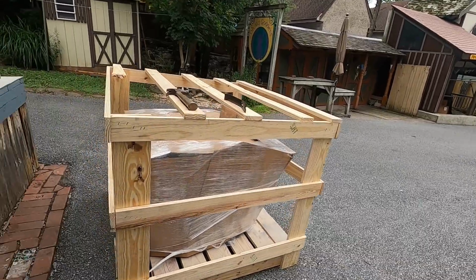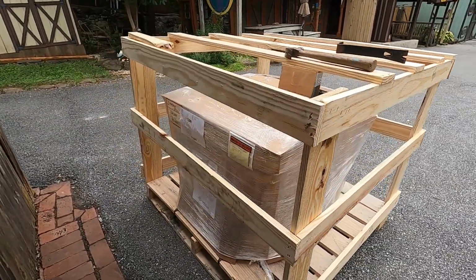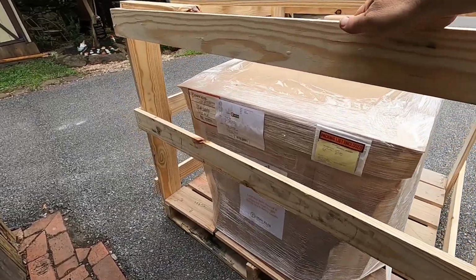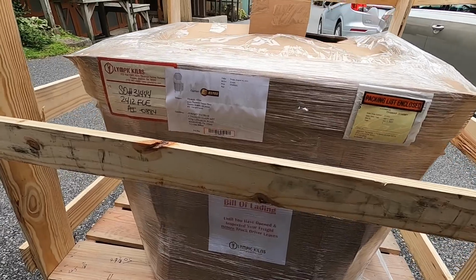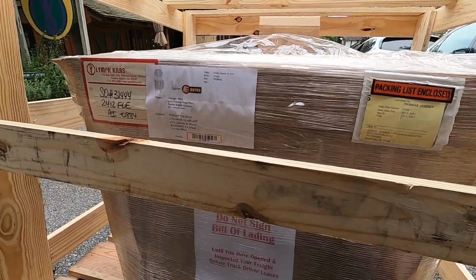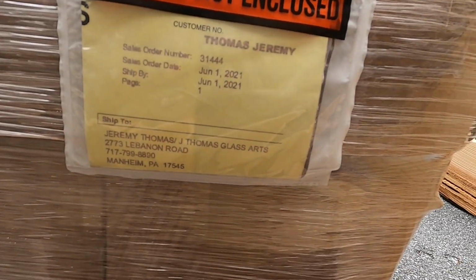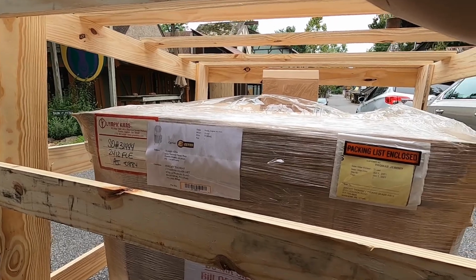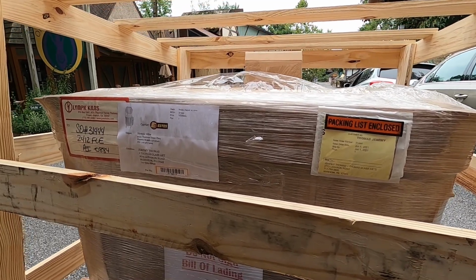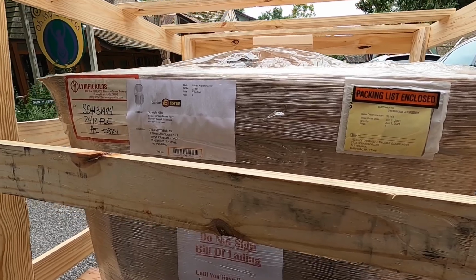This is a new kiln that I have picked up. This comes from Olympic Kilns in Flowery Branch, Georgia, and really it was a race to see which company could get me a kiln fastest. I placed this order on June 1st of this year, and Olympic told me they could definitely get it to me before mid-September, and it's not quite mid-September yet, so we are definitely good.